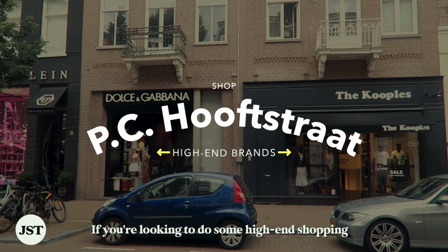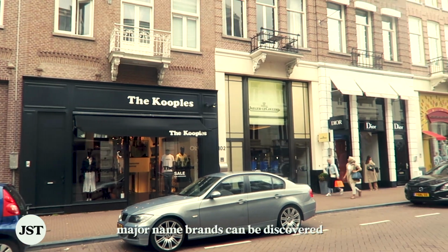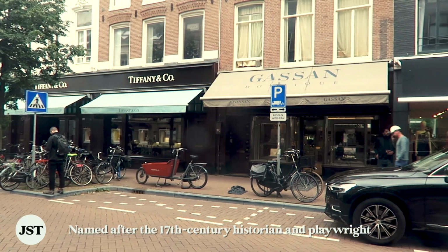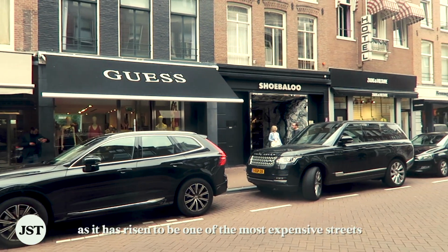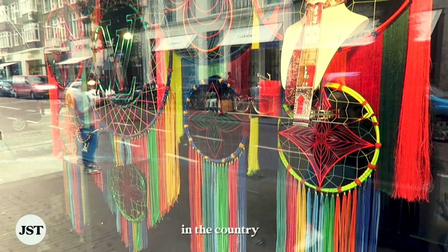If you're looking to do some high-end shopping, head to the PC Hooftstraat, where most of the major name brands can be discovered. Named after the 17th century historian and playwright Pieter Cornelisz, this area is very much like the Champs-Élysées of the Netherlands, as it has risen to be one of the most expensive streets in the country.